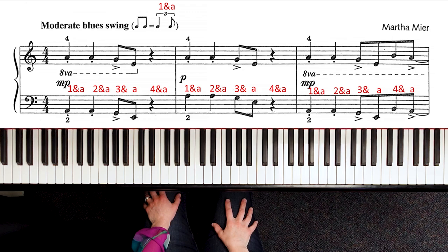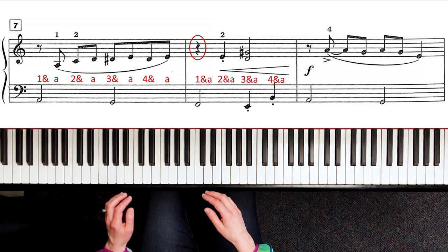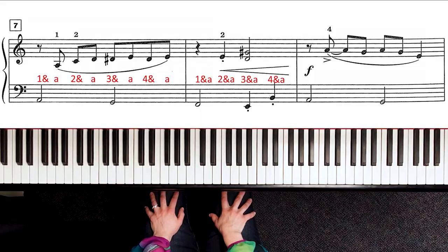One more rhythm I want to point out would be measure eight. Notice that the rest is a quarter rest. Before that, it's been a series of eighth rests. So I hear students sometimes treat that as an eighth rest, but here's measure seven. One, two, three, four. So be careful that those rests are changing there. Just a little spot to isolate as you learn this piece.